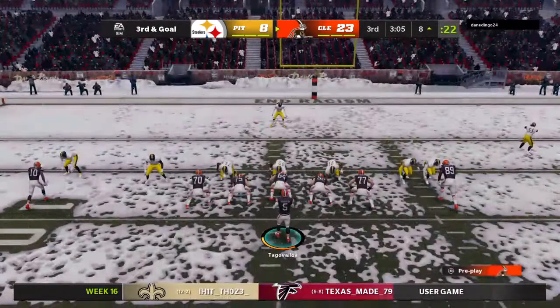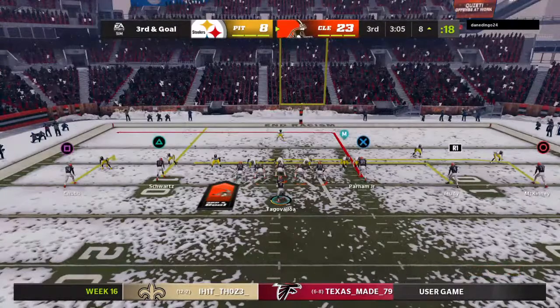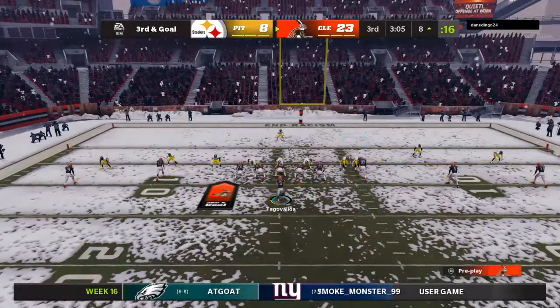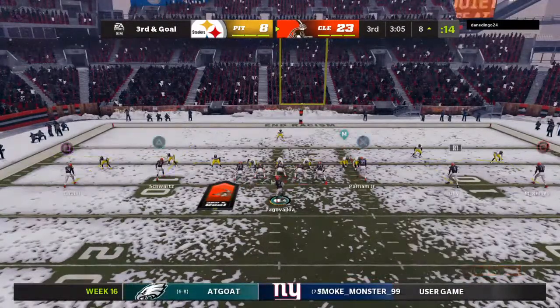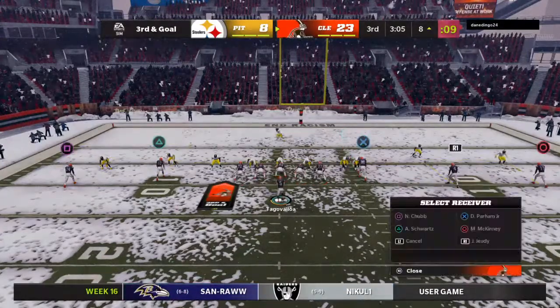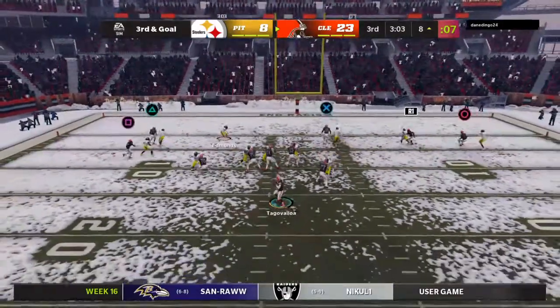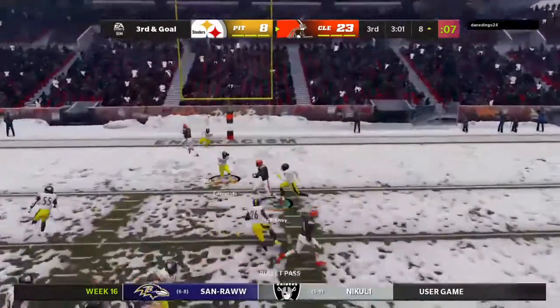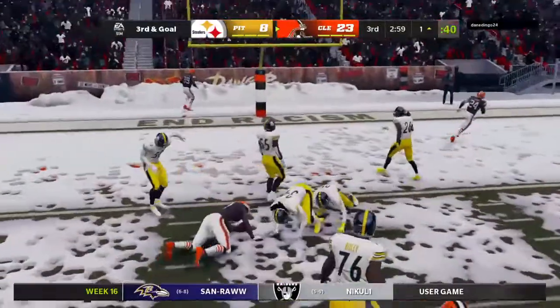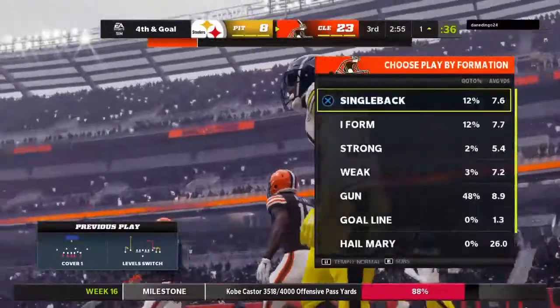This has been a long drive. You got to figure a field goal would be a letdown. Can they convert now on 3rd and goal? From the gun, it's Tua. And it's caught. That pass play good for 7, but it still brings up a 4th and goal.